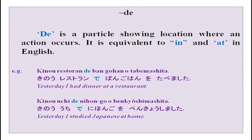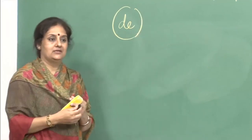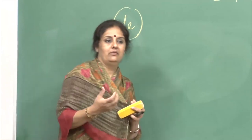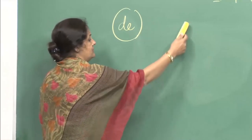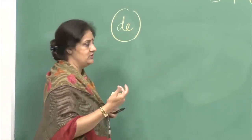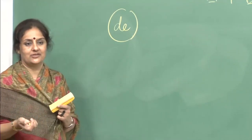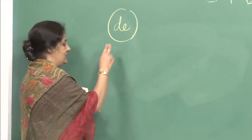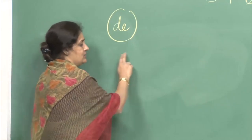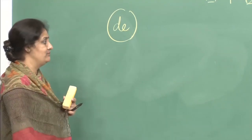Now, we have also done particle de. We have done particle de as mode of transport, where you go from one place to another by a certain mode of transport, which generally would be either a car or a cycle or a bus, a train, a ship, a plane. So you transport yourself, you take yourself from point A to point B by any of these vehicles or things that we just mentioned.